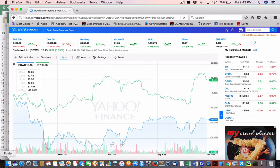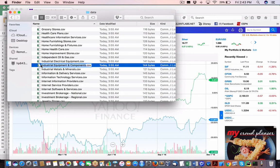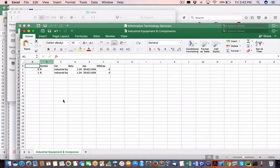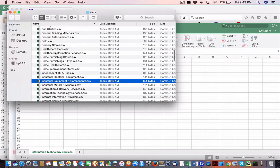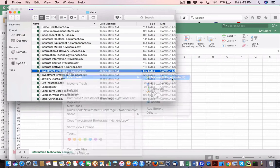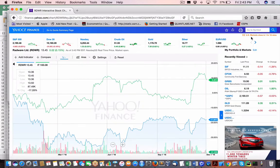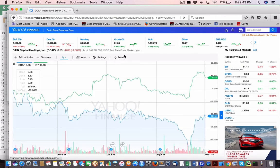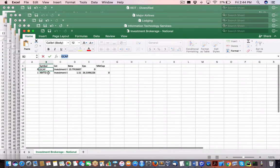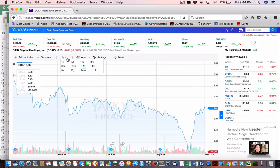Let's just do one more. Again, industrial metal. Let's do this industrial equipment. If I could tighten up this script on this, yep, see B, not good. That category is no good. How about we do investment brokerage? These guys should be interesting. Okay, so we have GCAP, which is a short. Okay, reset. So there's our blue. AMTD. That's our long. This is our last comparison.